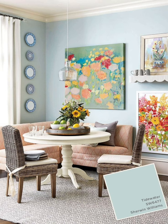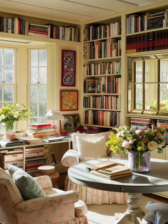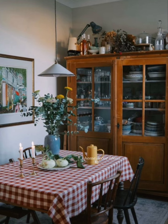To balance elegance with coziness, layer soft fabrics throughout your space. Cushions and curtains made of natural fabrics like cotton, wool, and linen not only add texture but also provide warmth and comfort. This combination of elegance and softness creates the perfect cozy country cottage atmosphere.